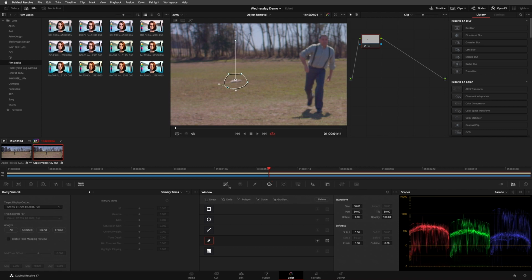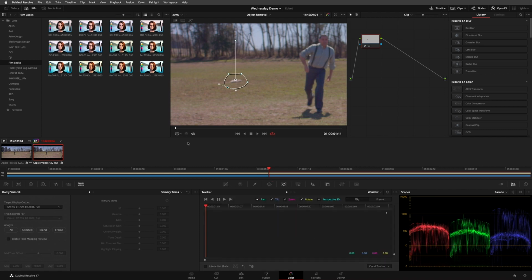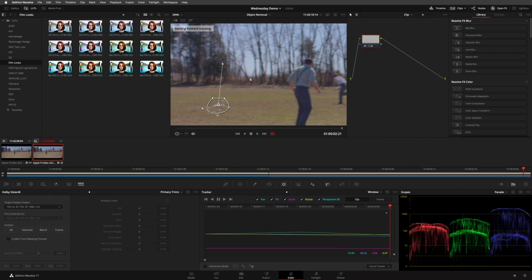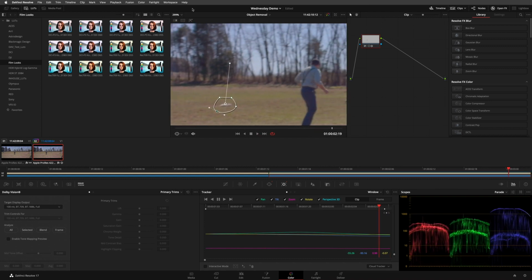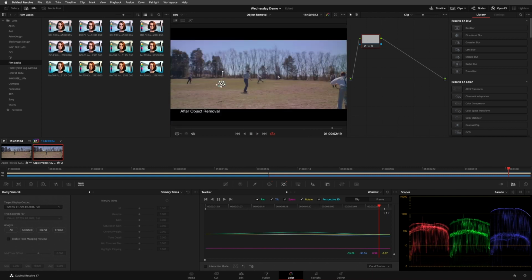All right, with a rough selection over here, switch to the tracker. I'm already on the first frame, so I'm going to leave everything selected, and window mode, clip, that defaults to the cloud tracker. Let's just go ahead and track forward. Okay, so it's tracked this. If we play it back, you'll see there it is. All right, let's fit to the edge.